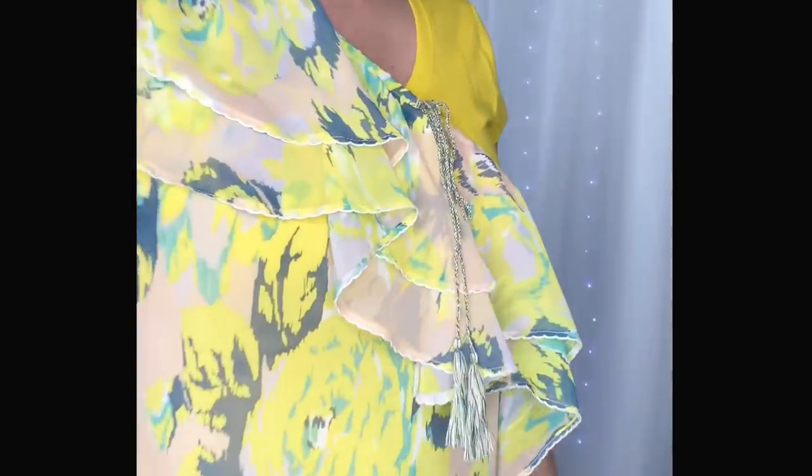Okay, guys, here's my next piece. It is this sheer top here. I can't even get it out because it just doesn't fit me. Okay, let's do it again. Okay, guys, here's my next item.